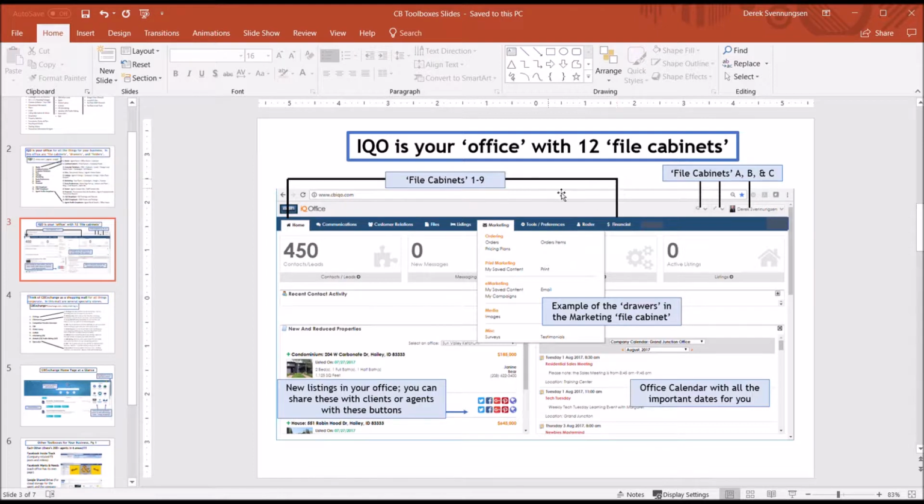These 12 file cabinets have tons and tons of information, everything you need to run your business. And once you have one of these drop-downs, think of those as the drawers in your file cabinet. You can do everything from send listings via Facebook or Twitter, or get their links, to look at your calendar, to send out flyers, all sorts of things that you can do here in Iqo.